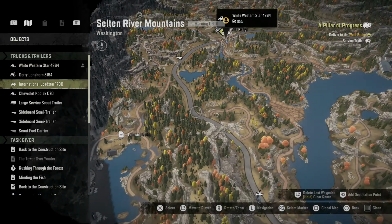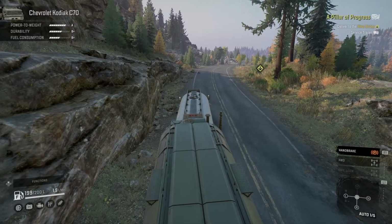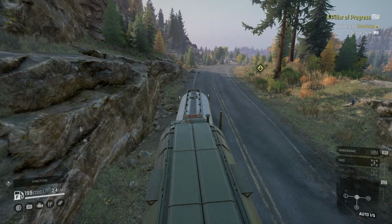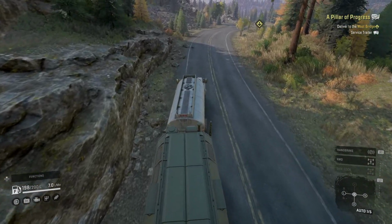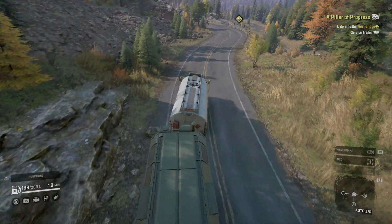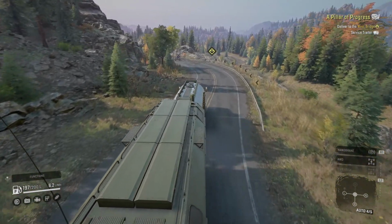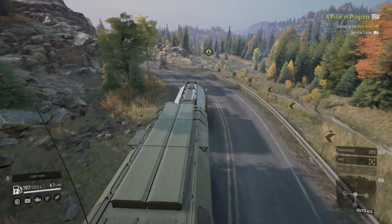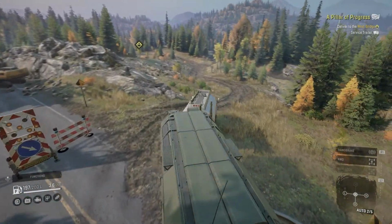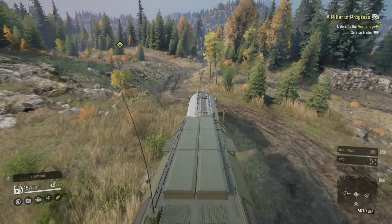Seriously, I'm feeling in a very naughty mood. So let's give it a go. We're going to have a go and see if we can use the Kodiak to bring it all the way around and drop it off the edge of the bridge. We'll give it a try. So you never know. Got to try these things.